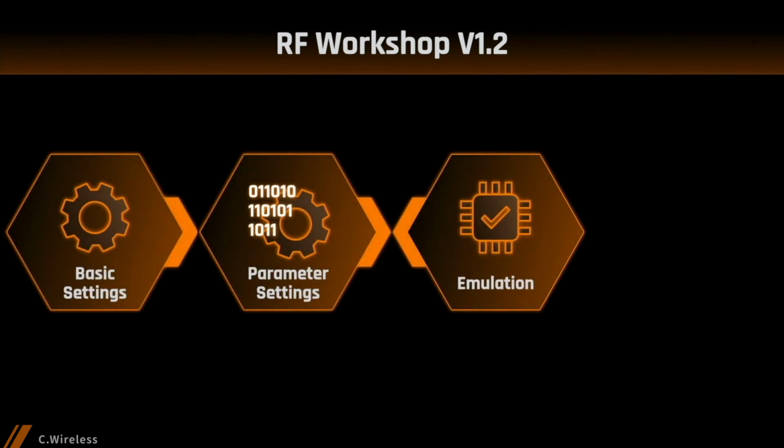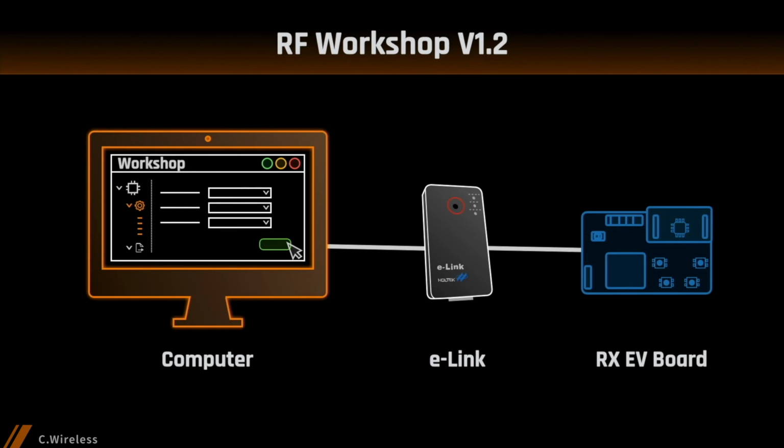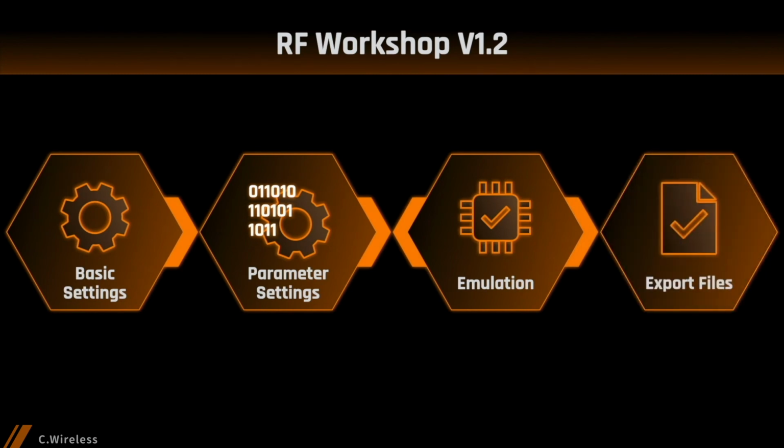The next step, the emulation. After compiling the project code, download the image file to the EVBoard by E-Link. Then the user can use the transmit EVBoard and receiving EVBoard to emulate the RF performance and operation. The next step, export the project file.